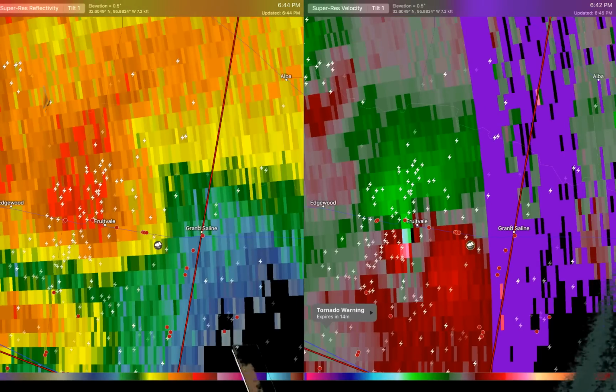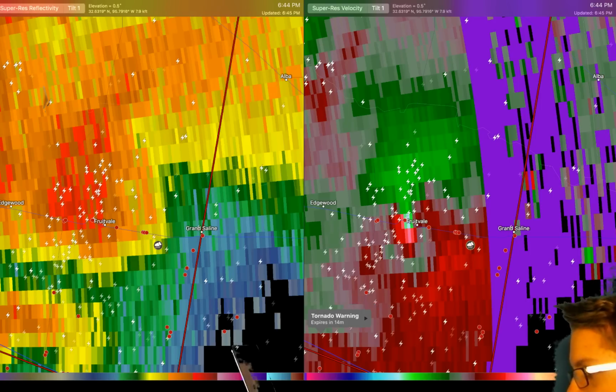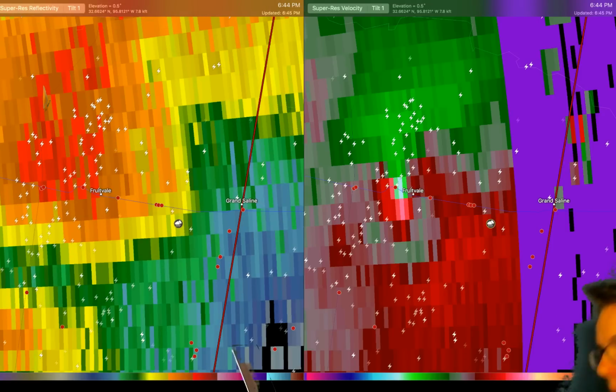Take cover on the lowest floor of your building. Use blankets or pillows to cover your head. Stay away from windows, everybody. Wow. That's not good. Very obvious tornado signature there. Need to be underground in Fruitvale. You should have been already.